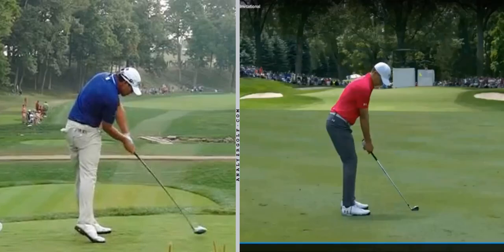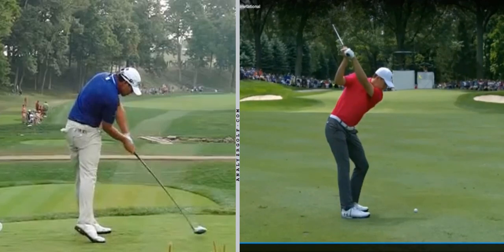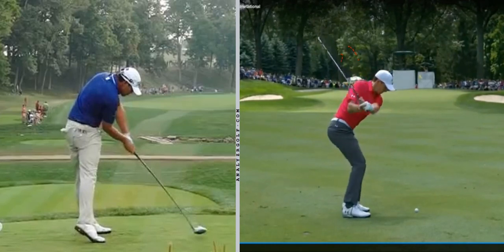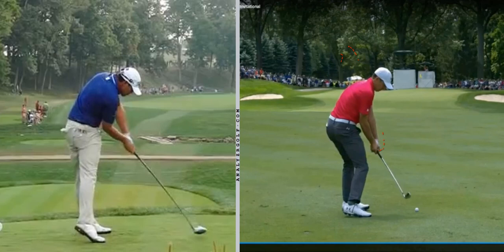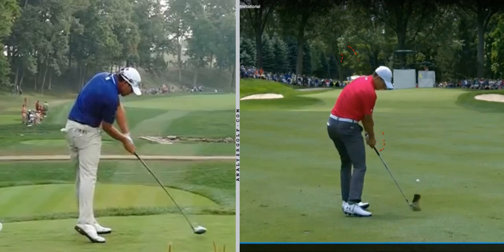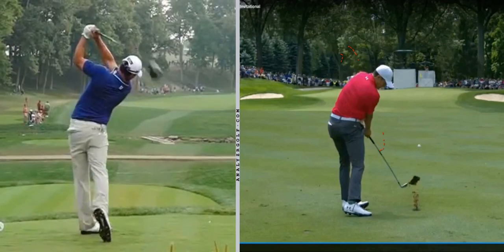Spieth. And again, you don't see a cupped left wrist at the top. Very, very bowed with the right wrist bent back. They will maintain this as they come down. Again, you see this very bowed left wrist with Jordan Spieth. And as he comes down, that shuts the club face early in the arc. He doesn't have to flip it. Everything stays square to the arc. So there's a lot to learn about wrist angles here.